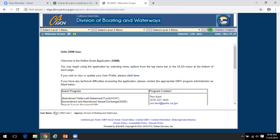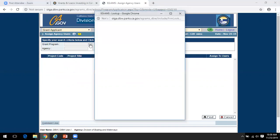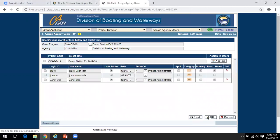So once you're logged into Olga, and from the Olga menu, the footer of the welcome screen, you will click the link that says Assign Agency Users. Click the grant program lookup box. Select the grant you wish to work in by clicking the small box next to the name and then selecting the Find button at the bottom of the page.